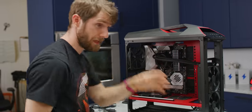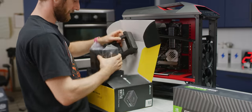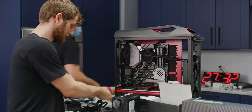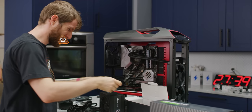We're getting close now. The AIO's mounted. That's one of the big scary things. Next up, power supply. Ah, it smells like new power supply. Seems a good time as any to see how you're doing. I actually really didn't want to know right now. 52%. You got 17 to go.